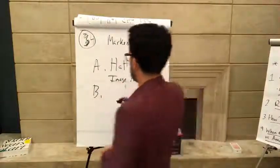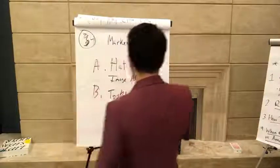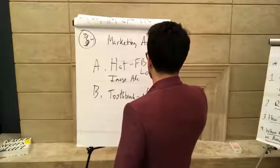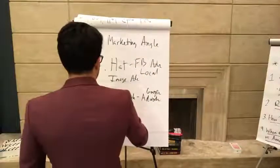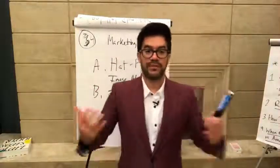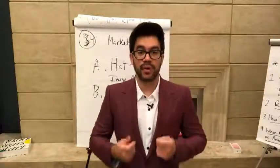Now, for the toothbrush business, I would do a slightly different angle. I would do something called Google AdWords. And here's why. I would create a review website where I would simply order all these different electric toothbrushes. I'd have the toothbrushes delivered to my house, or I'd get them at a store, and I would sit there with my laptop and open the box.